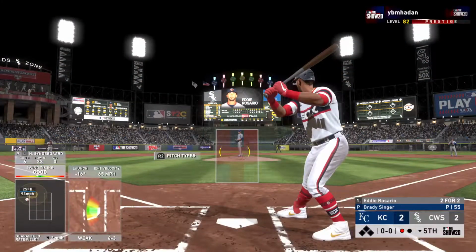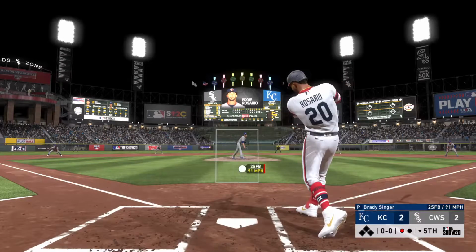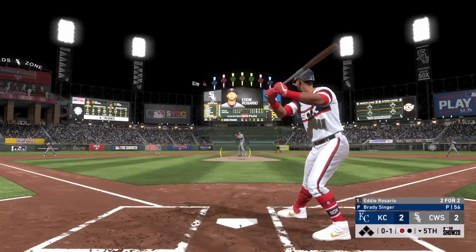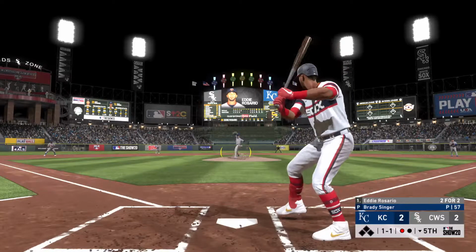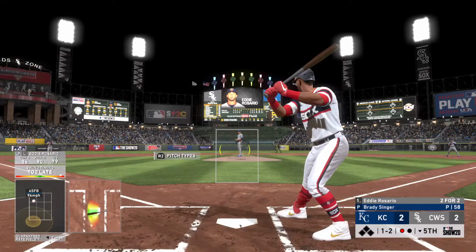Back to the top of the White Sox lineup now, and stepping in, Eddie Rosario. It was a 2-bagger for him in his last at-bat. Just able to get a piece of that for strike 1. Off the plate and in, hits a ball and a strike. Swing and a miss on the fastball, and it's 1-2.